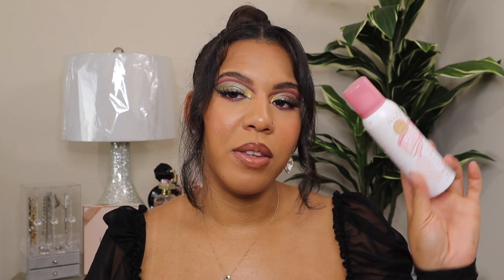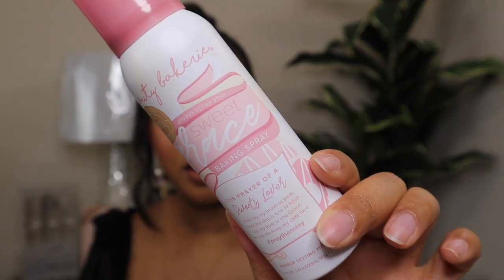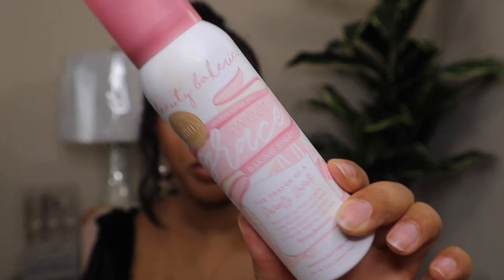So the next beauty product I've been really enjoying is the Beauty Bakerie Sweet Grace Baking Spray. And this is the setting spray that they have. And this stuff, I'm telling you, makes your makeup bulletproof, stay all day. It just works wonders. It sets your face down. It's not going nowhere. This stuff is amazing. And this is a black owned brand.